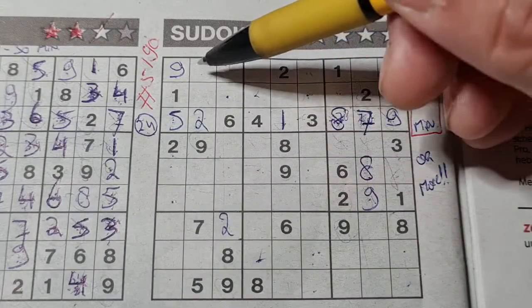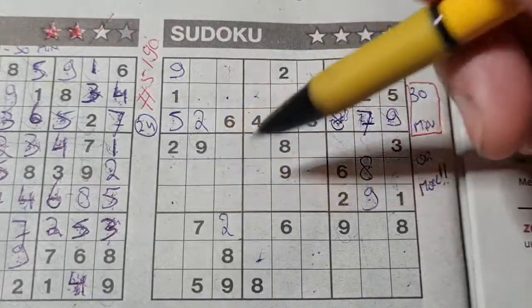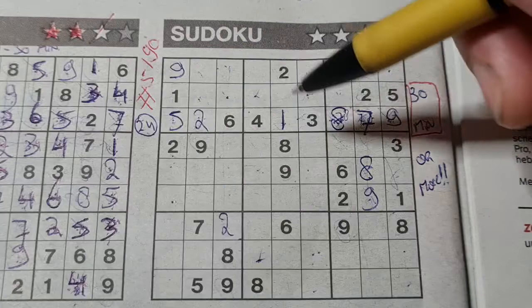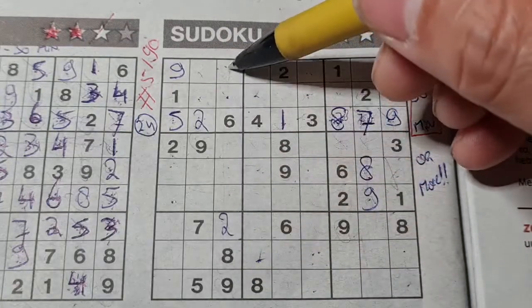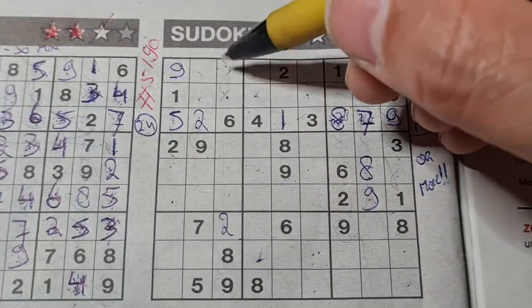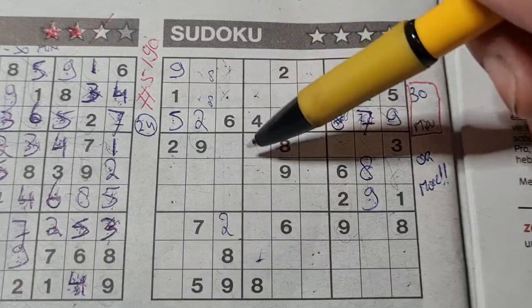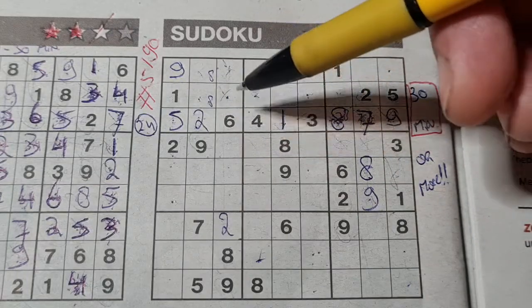Thinking. Yes. 4 missing numbers in this big square. One of the missing numbers is 8. We have 8 in the third column, so no 8 in these two boxes. So the 8 could be here, could be there.